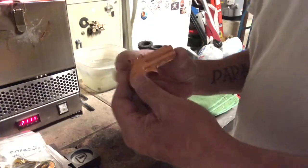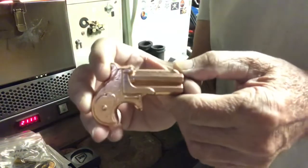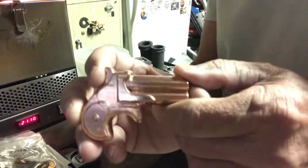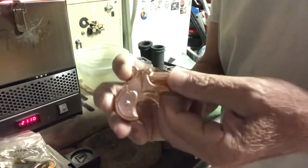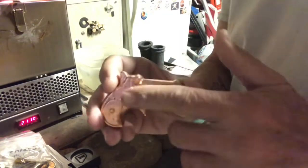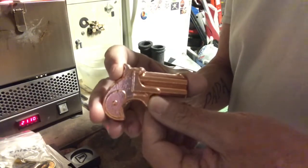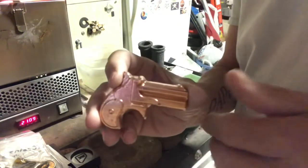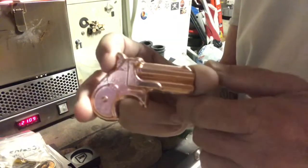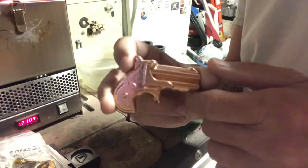I just want to show you the finished product of that copper derringer that I poured a couple days ago. I've been meaning to get back and show this, but here it is. Turned out pretty good. A little over 5 ounces of copper right there. This one's going out to somebody that earned it, so they did me a favor, and I am returning the favor. That's going back to them, and I won't say the name. I'll do the name on a different video, but there's that.